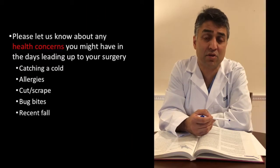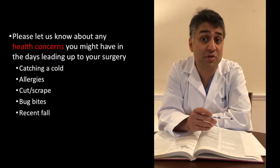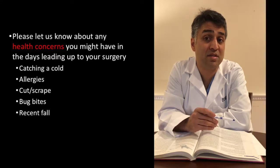Now, this surgery is what we call elective surgery. It is not an emergency. So we want to make sure that you're as healthy as possible. We also want to make sure that there's no bites or ticks or anything on your skin that might increase the risk of infection. So coming up to the days of surgery, if you're not feeling good, or if you got a cold, or if you fell down, or if you scraped your knee, any of these things, you must inform us. The morning of surgery, I will see you in what is called the preoperative area.